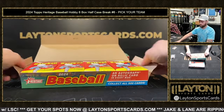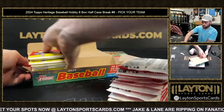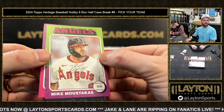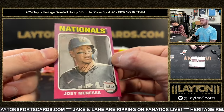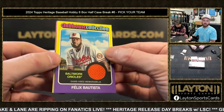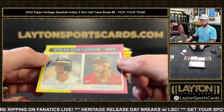Dave Chalk. What up, man? Mike Moustakas, Angels flip stock. Here we go. And Joey Meneses, Nationals flip stock. Two new names, I'm pretty sure. Yes. We did not see the moose. Jersey Bautista for the O's. Game used. And flipstock going left for the A's is Story Ruiz.